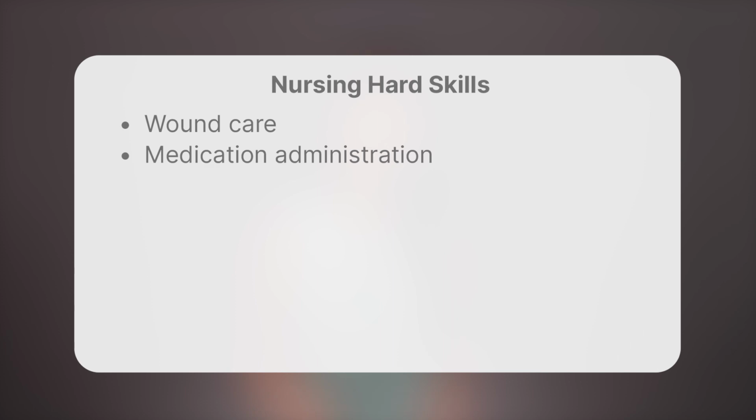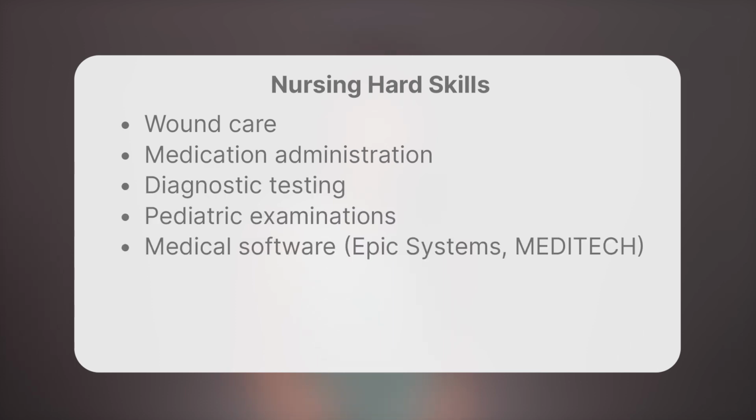Here are some examples of hard skills you can include in your nurse resume skills section: wound care, medication administration, diagnostic testing, pediatric examinations, medical software, IV injections, ECG, and catheterization. Adding these to your resume will give recruiters an easy overview of your most relevant skills, so they can quickly determine if you'll be a good fit for the role.